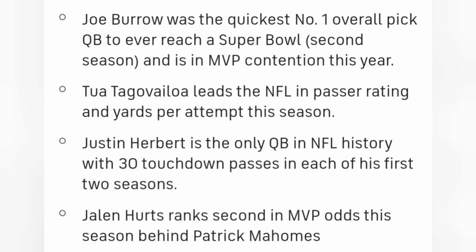Joe Burrow was the number 1 overall pick, the quickest to ever get to a Super Bowl. Tua was leading the NFL in passer rating. Justin Herbert is the only quarterback in NFL history with 30 touchdown passes in each of his first 2 seasons. And we all know now Jalen Hurts had a Super Bowl appearance and looked really, really good.